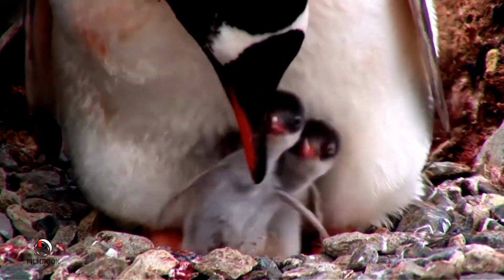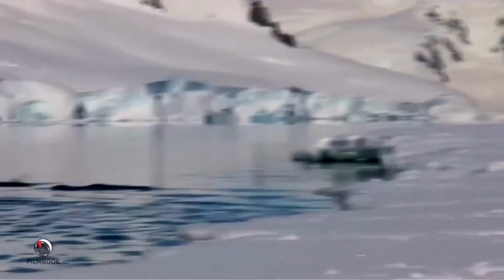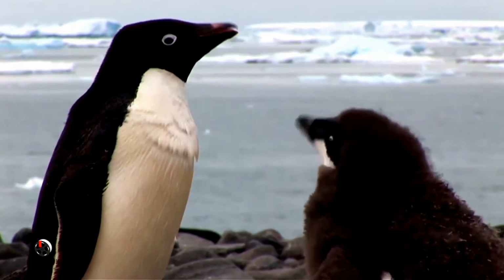As one parent keeps the chicks safe, the other dives for food and brings it back for the little one to eat. No forks or knives needed. These hungry babies eat straight out of their parents' mouth.